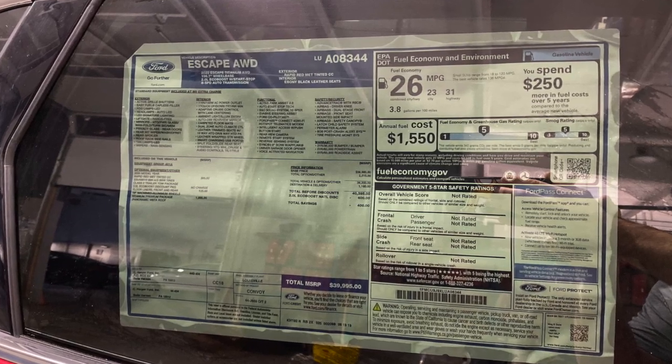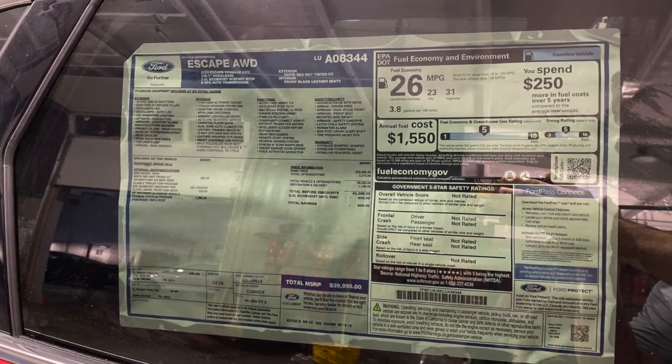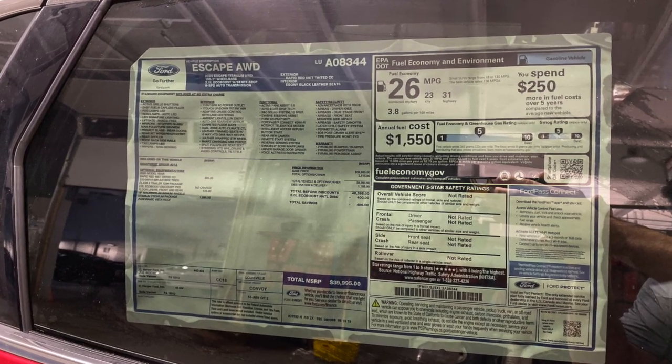The base front-wheel drive Escape S starts at $24,885. This fully loaded Titanium model costs $39,995.